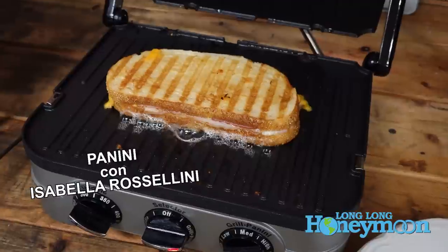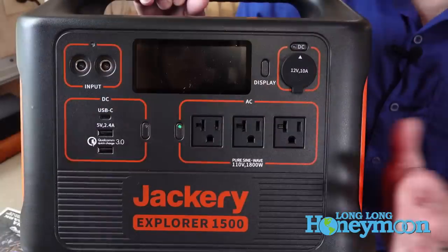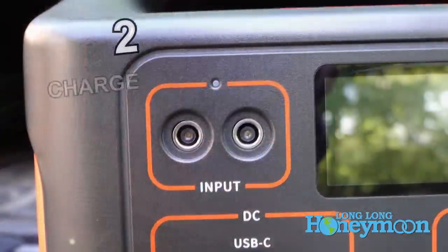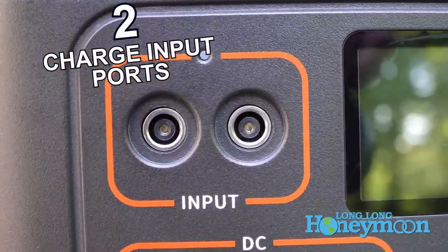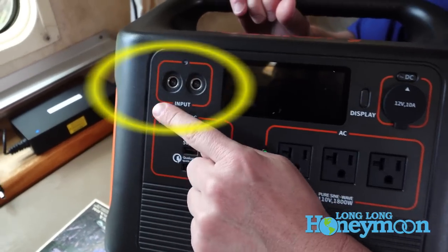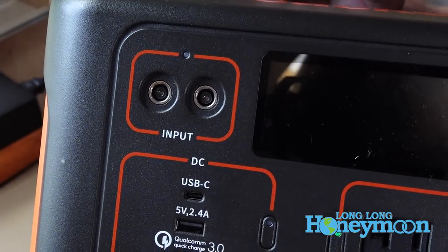So let's take a look at the face of the unit and quickly review some of the features. In the upper left, you're going to see the input ports. And what's really interesting here is that you will see 2 input ports. So you can deliver 2 separate power sources to recharge your batteries more quickly.